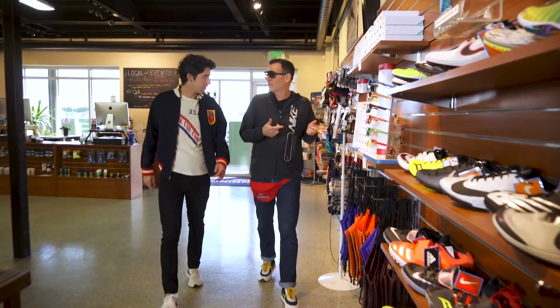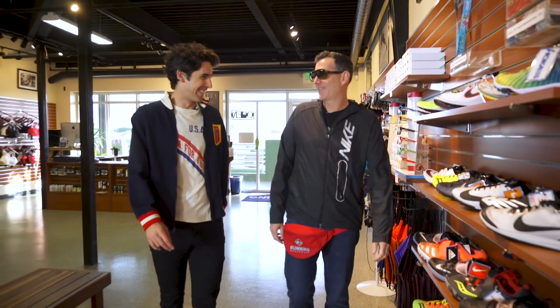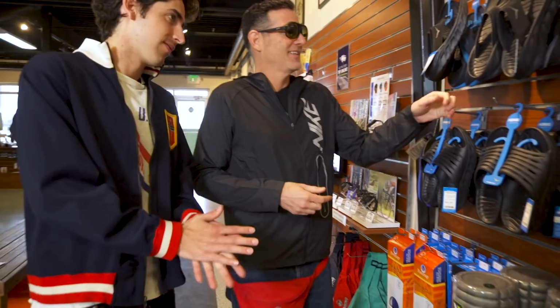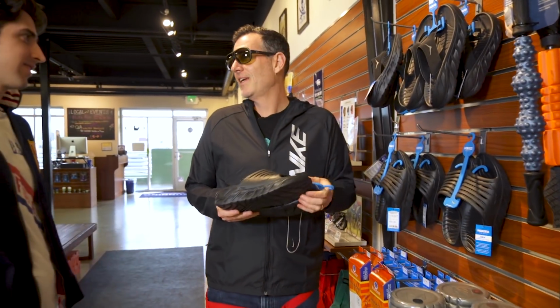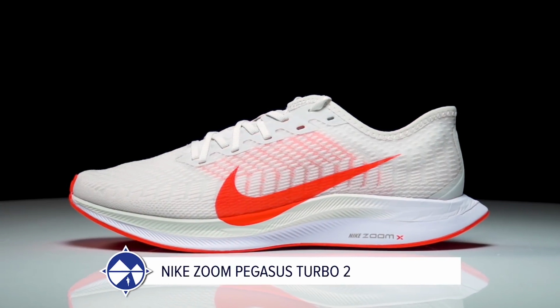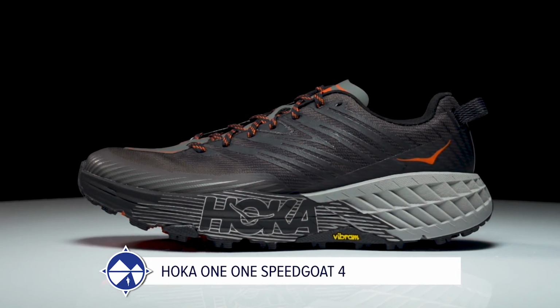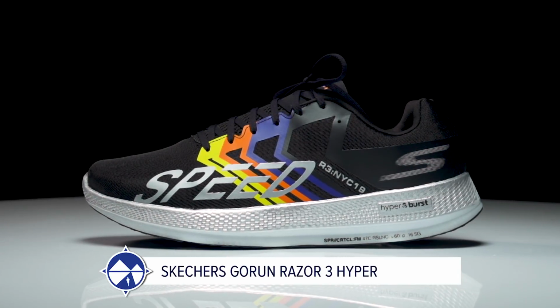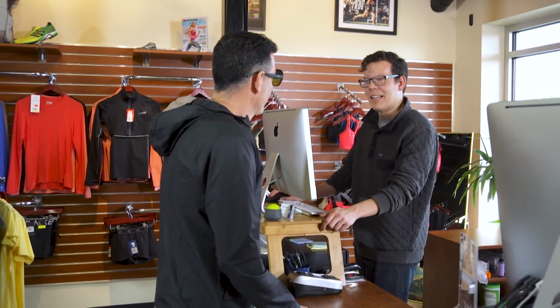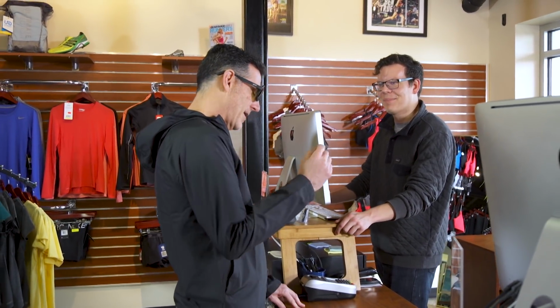Definitely stock up on some more sunglasses, but we're here for shoes today. Let's go ahead and get a pair of these in the 10.5. Classic. Yeah, New York City. Recovery is key. 10.5 in these if you've got them. All right, so that's going to total $900. Pocket change.